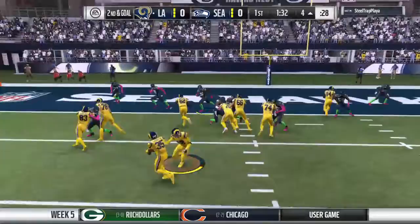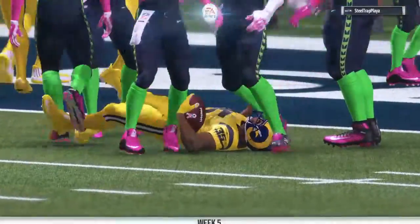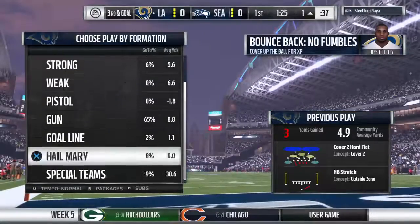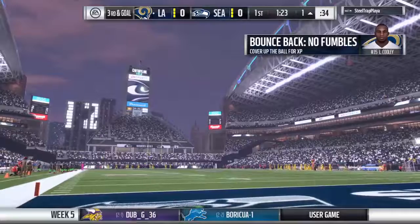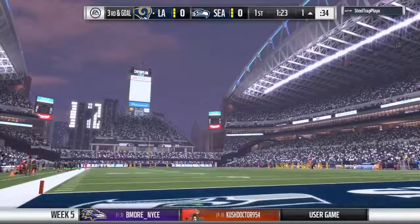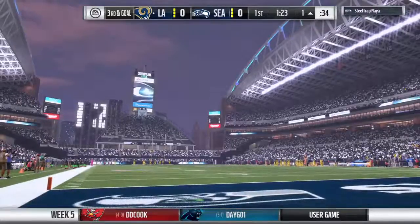Ball spotted at the 4. It's 2nd and goal. They're able to get a couple here, but won't get across the plane as they stop it right around the 1. And a look at Seattle's defense. Leonard Williams was one of the top draft picks coming out of USC. He's done nothing to diminish the comparisons people make of past greats.